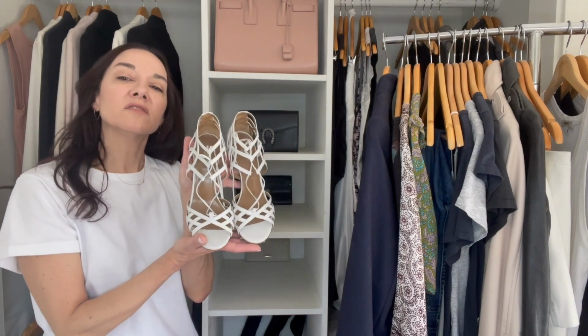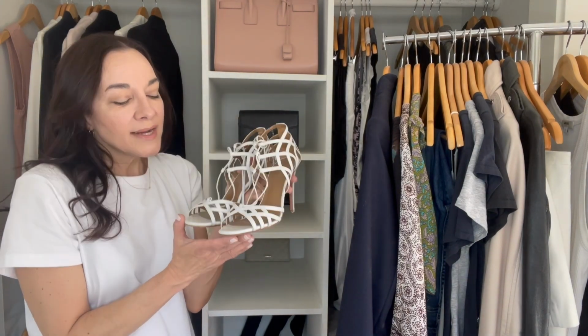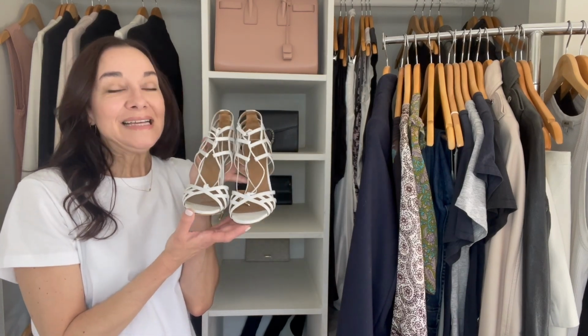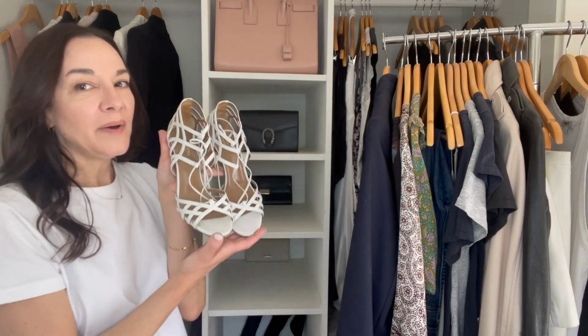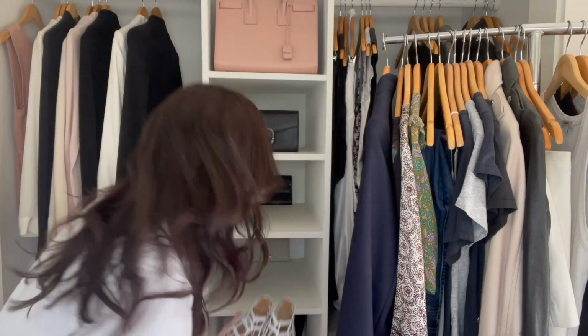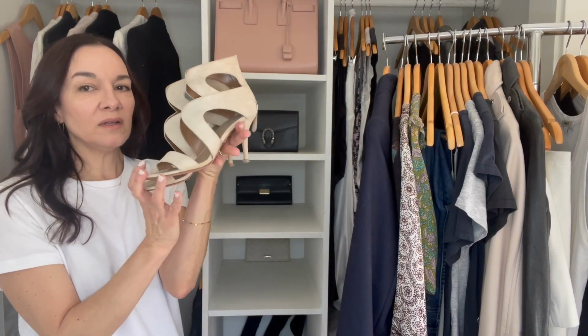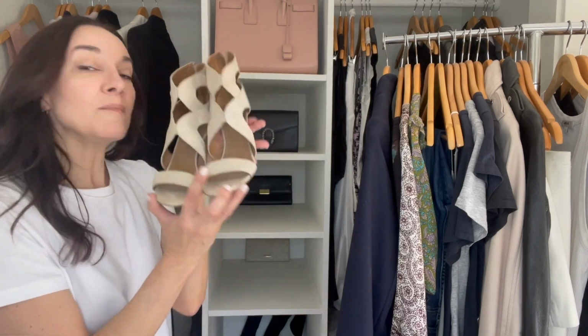So there's these from Aquazzura. For a heel, they're actually comfortable. Had them for a really long time. Again, my life is more, I like to live in flats. I like sneakers or flat ankle boots or sandals that are flat. But these are definitely one I'm gonna hold on to, but they're my nevers. Here's another pair from Aquazzura. They're actually relatively comfortable. They're this nude. They're beautiful, but they're not for my everyday life, but I'm holding on to them.